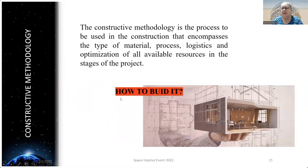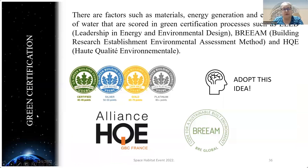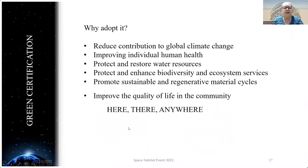Well, construction methodology, how to build it. The construction methodology is a process that encompasses the type of material, process, logistics, optimization of all available resources in the stage of the project. Remember the 3D printing. We have to adopt the idea of green certification to do the right way the new buildings outside the Earth. And one of the reasons is to reduce contribution to global climate change, not here, but there also, improving individual human health. That's very important outside the Earth.